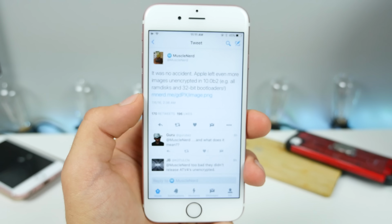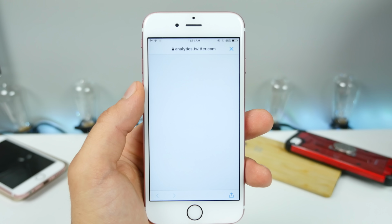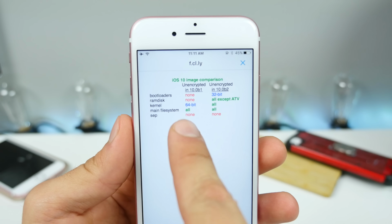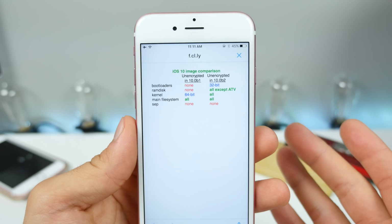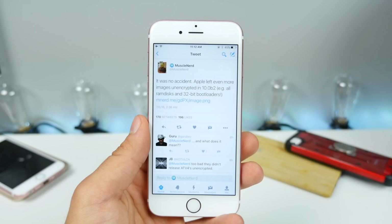It's not everything though. So Muscle Nerd in his most recent tweet has basically said that even more was left unencrypted, in particular on 32-bit devices like the iPhone 5. So this is before in Beta 1, basically some of the components that were left closed and now they're open. That's crazy. I mean, this makes it easier, certainly, but you've got to ask yourself, why would Apple leave the kernel unencrypted?